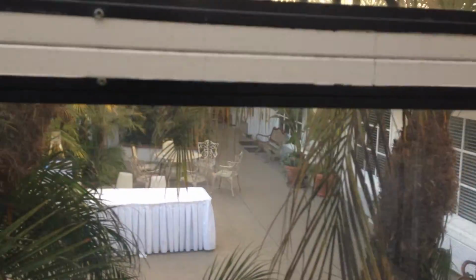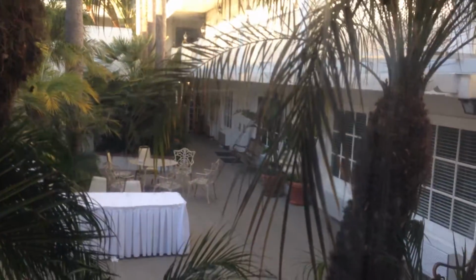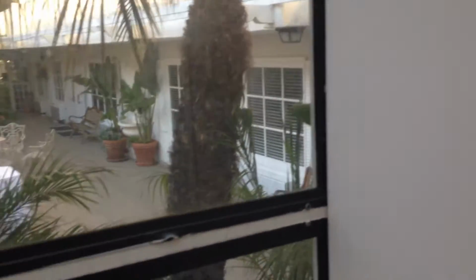There's very few scenic Wheelovator lifts you'll find here. Pretty cool. Look at the palm trees. This is interesting. We're almost at the bottom there. Almost at the bottom. It's pretty interesting. Look at this. Pretty cool.